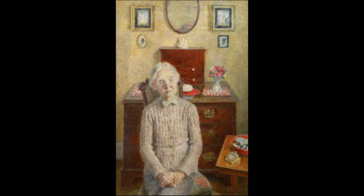On the table, there's a bowl with her sewing and knitting things in. Cotton threads and needles. There's also a little clock to tell her what time it is. What time is it where you are? I think it might be time for tea.